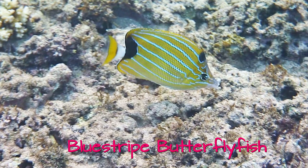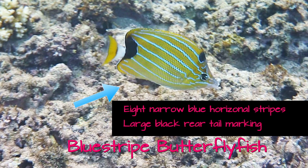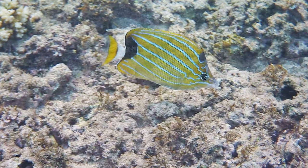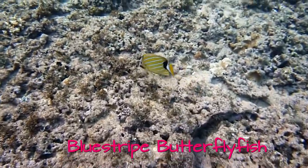The blue-striped butterfly fish is a gorgeous fish to see. 8 narrow blue horizontal stripes, and then a very large black rear tail marking. It's also more unique in that it has no eye stripe camouflage like most other butterfly fish. The blue-striped butterfly fish is found only in Hawaii.